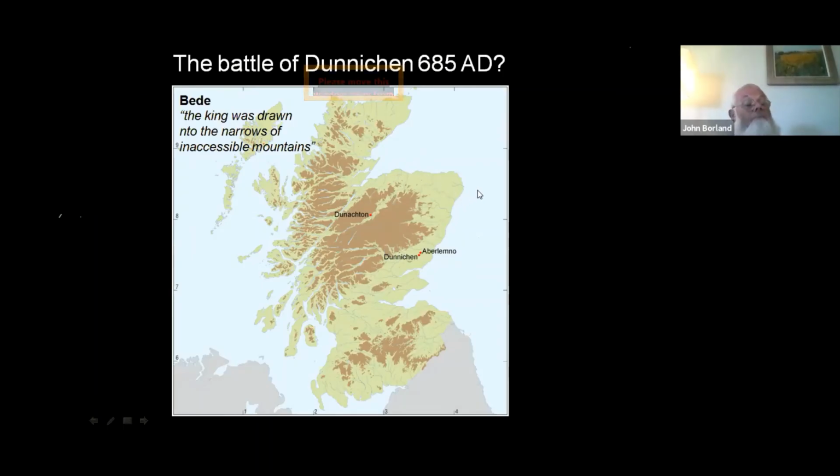And I have to say, it seems many scholars now have gone along with this proposition and see this as being the prominent and preeminent Pictish Kingdom of Fortriu, up along the Moray and the Black Isle area. And certainly, if we go with Bede's description of Ecgfrith being drawn into the narrows of inaccessible mountains, that works fine for up the A9, but does not work for the rolling hills of Angus down here at all. So you pays your money, you takes your choice.